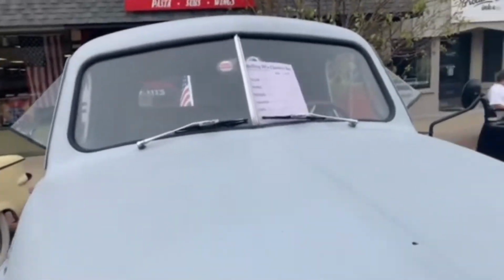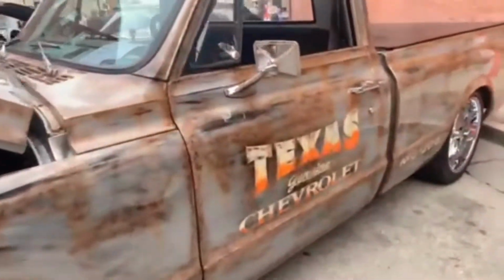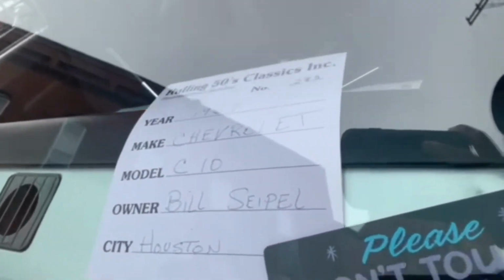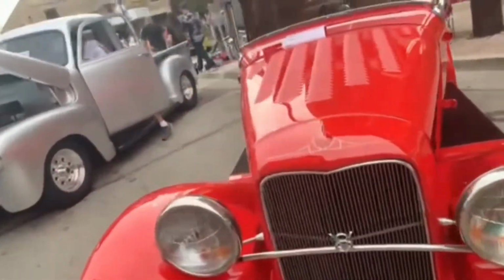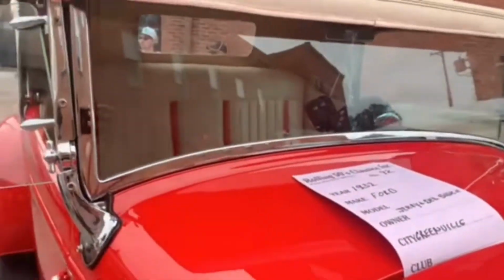This is 1951. 1960 Texas genuine Chevy. Chevy 1967 Chevy. 1932 model car.